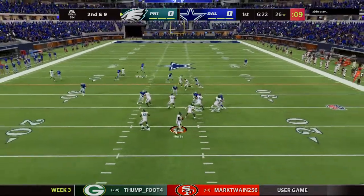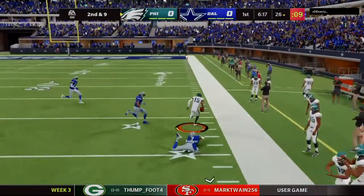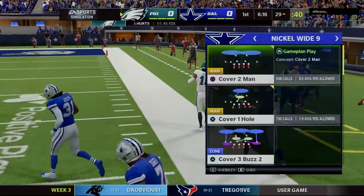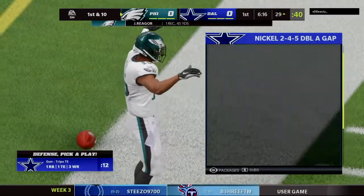Off the play fake, here's Hurts. He'll get this complete to Jalen Reagor. And he is finally out of bounds, but not before taking it down inside the 30. A big play there for Philly.